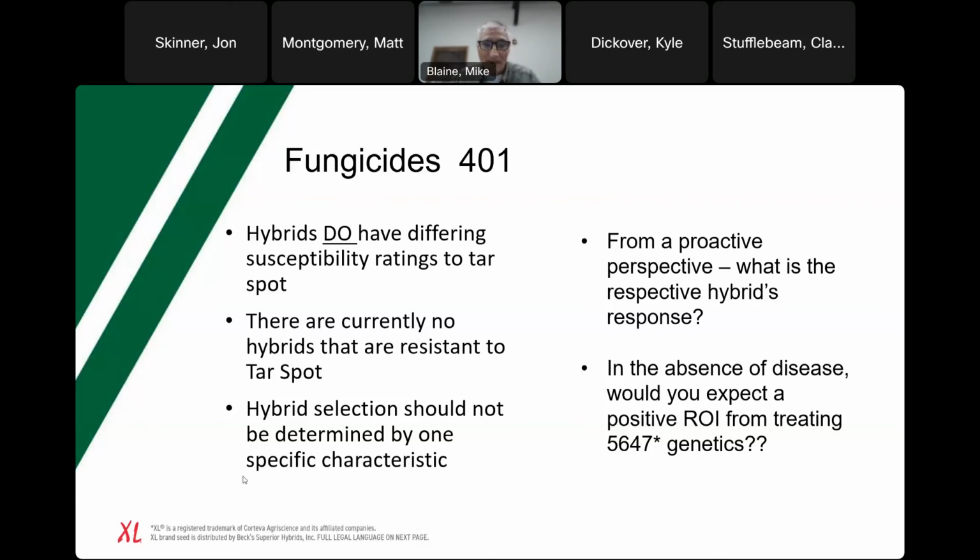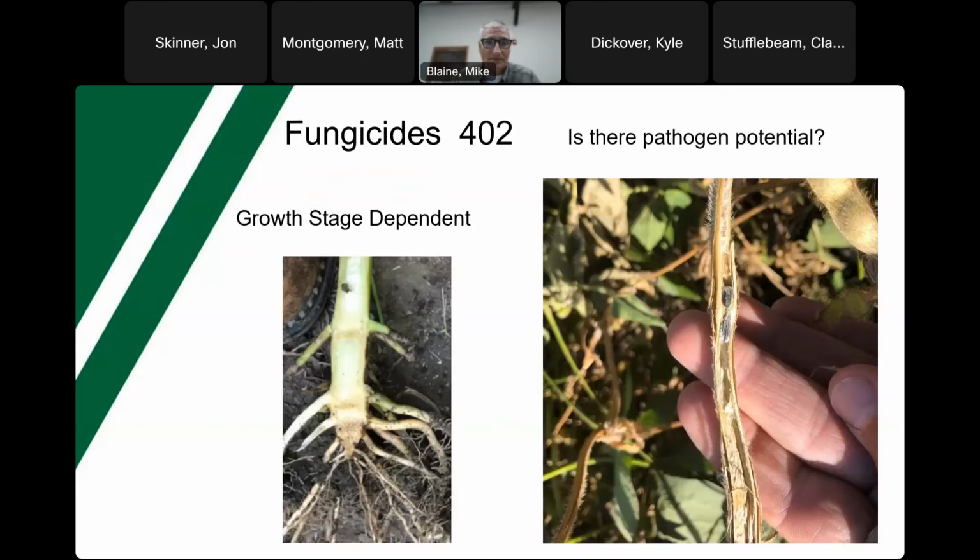And then the other thing is that, as I mentioned, maybe 5077, even though its tar spot rating is average and its response is going to be higher, we don't want to ever put ourselves in the position of only selecting a hybrid because of a specific characteristic. In general, different than we talked maybe in soybeans or white mold or the other decision matrix, we look at whether that hybrid is going corn on corn, what's been the history of the disease and so forth.